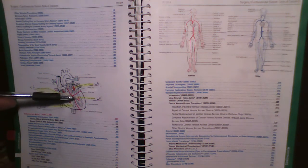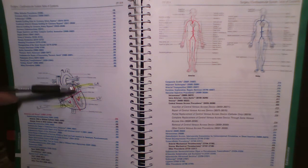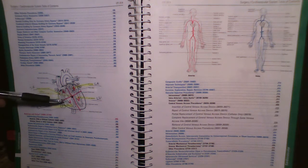Now, because all of the codes in the book previous to left ventricular pacing coming along were all right, they didn't have the word right side in them. When they added the 4 or 5 left ventricular pacing codes, they specified left ventricular in them. So if it does not say left ventricular in the code, then it is the right side of the heart.